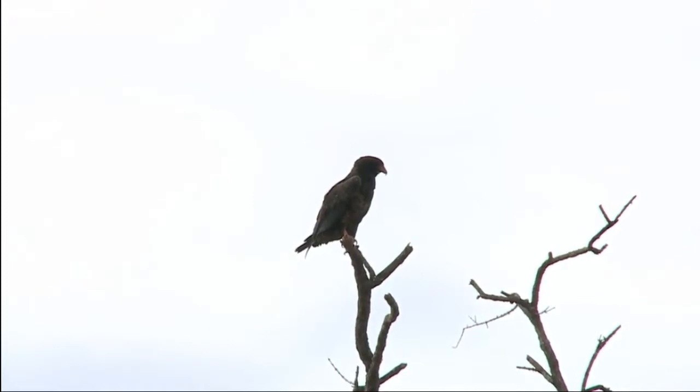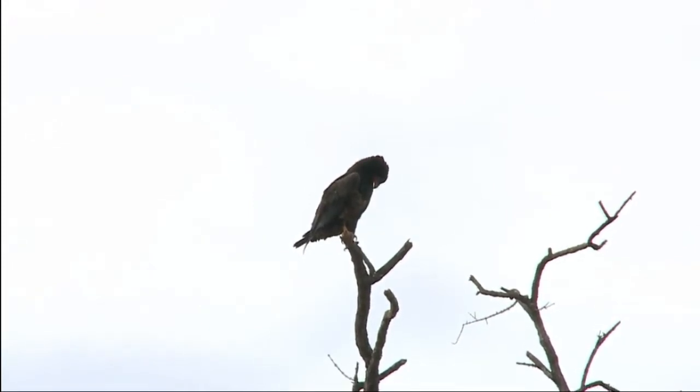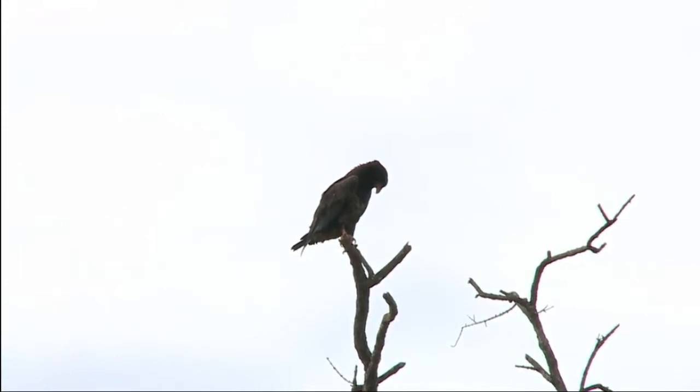Legs are still a little bit orange, and its coat is still a bit brown, a little bit scruffy. Not quite adult colors yet. Not quite full adult colors.